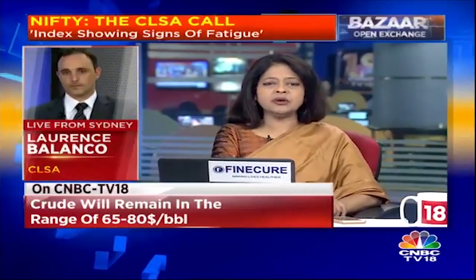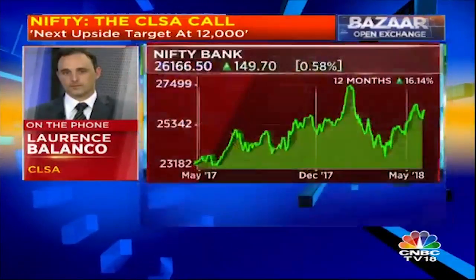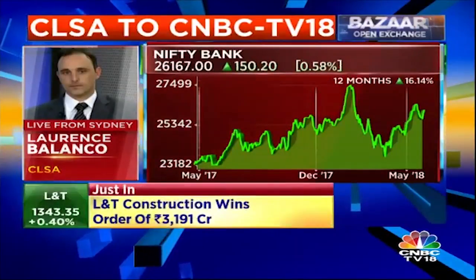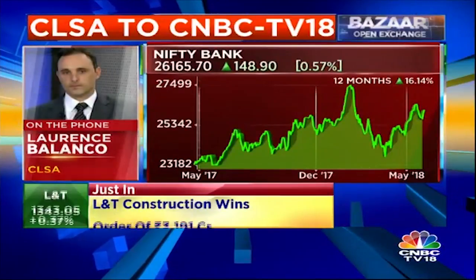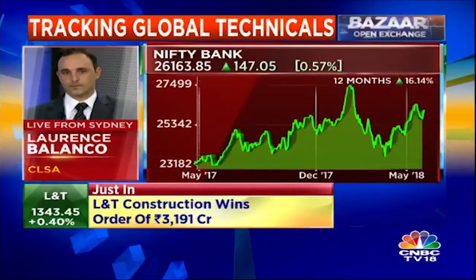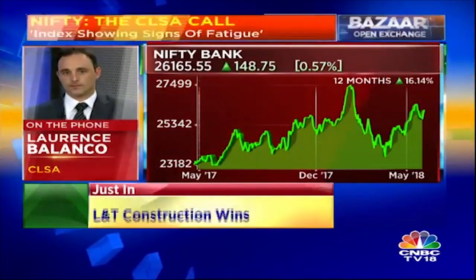Lawrence, do you separately track the Nifty Bank as well? Will that do better than the Nifty, you think? Yes, it's been the key driver to the 2017 breakout, and it's been a key overweight sector for us from the technical side since we broke out of that trading range in 2015. On a longer-term basis, we've got an upside target of 31,000 and we're sitting around the 26,000 area.